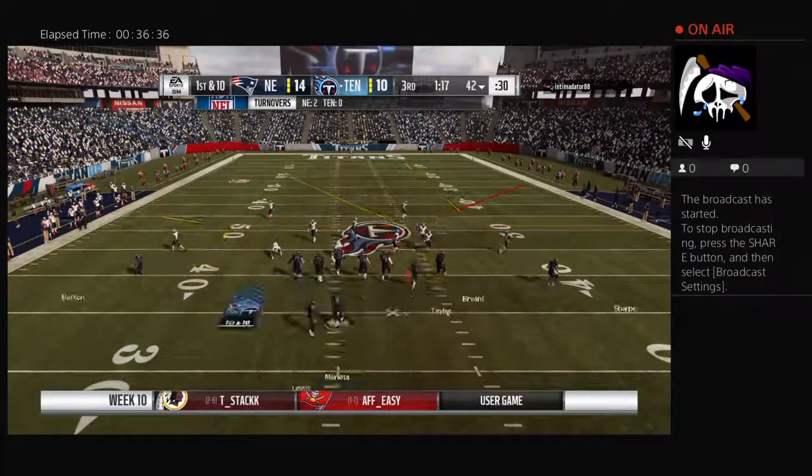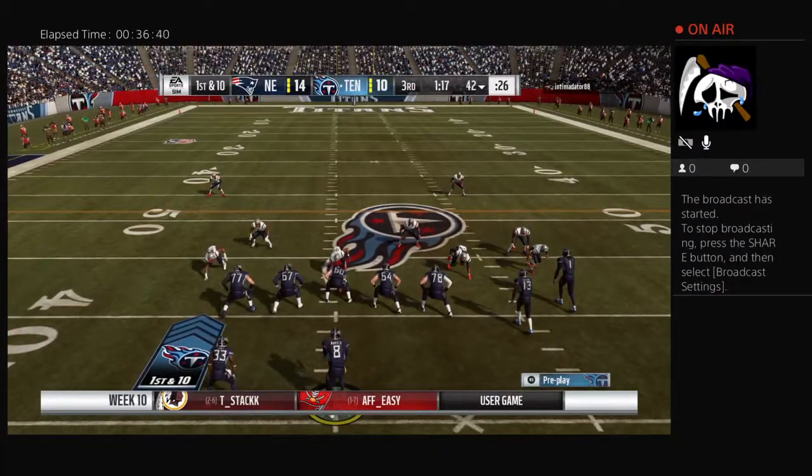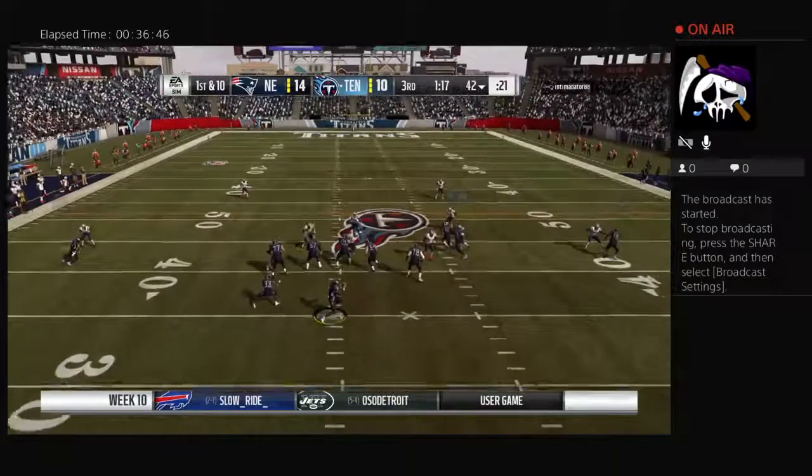In any event, when we first started Goodfellas this year, I literally offered Slow Ride the entire 49ers team. I was like, any three players that you want for Edmonds.